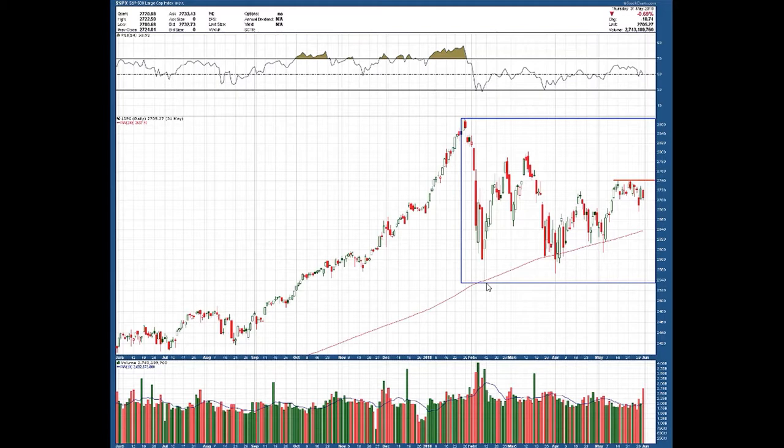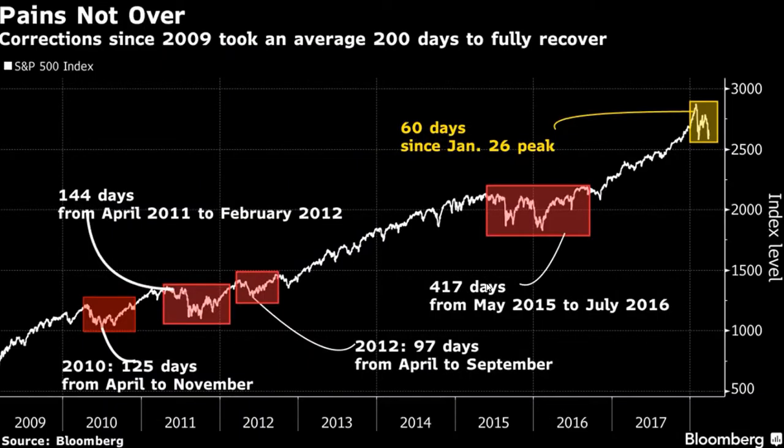I have mentioned since bottoming in February, but want to remind everyone again that we will likely not move out of this consolidation for months. The next chart helps to illustrate the reason for that warning, as it shows how long recent past double-digit declines have taken to resolve. Markets don't repeat, but they do rhyme, which is why I believe we have many more months of uncertainty and choppiness ahead.